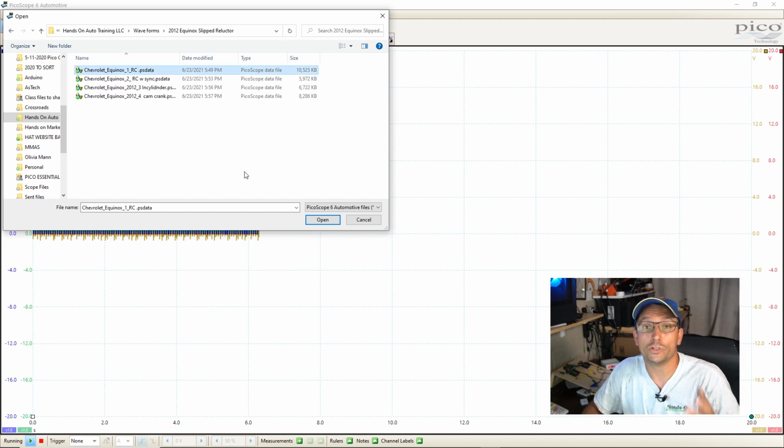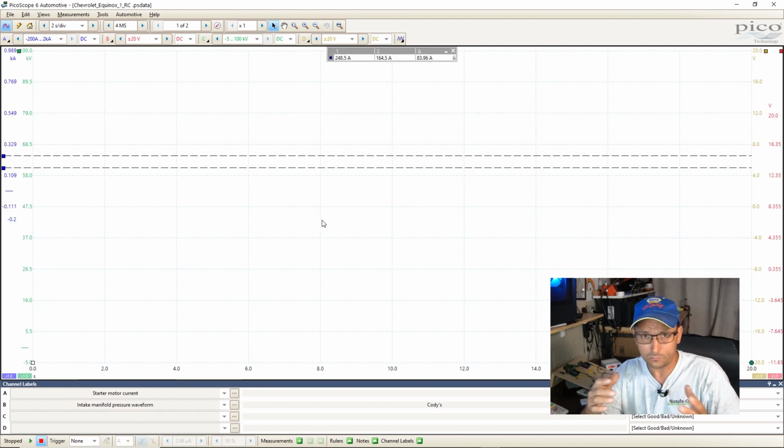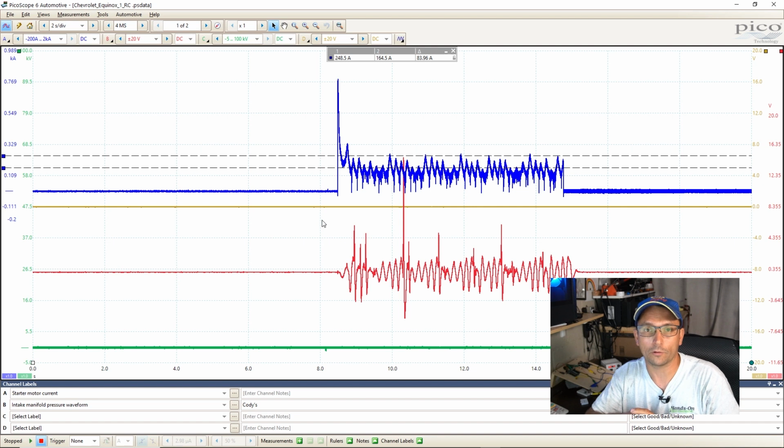So here we go with this thing as a crank no start. When I first got to the shop, I did check codes. There were absolutely no DTCs stored in the vehicle, and I did an RC test. Basically, I started out with a wide open throttle, cranked this thing, and I heard a problem. I knew something was up with what was going on with the cranking.